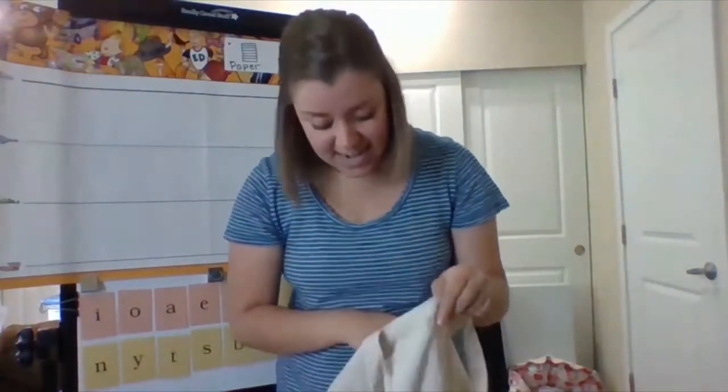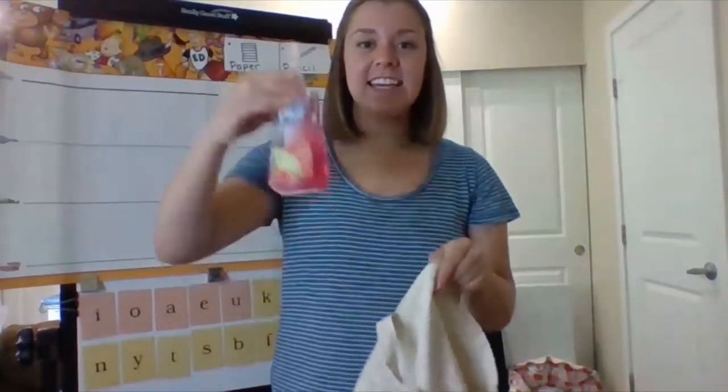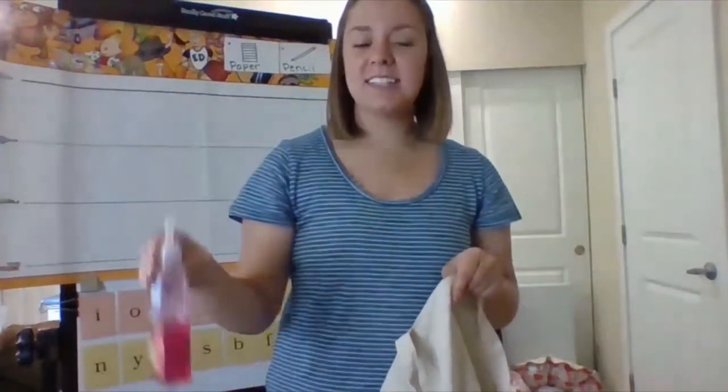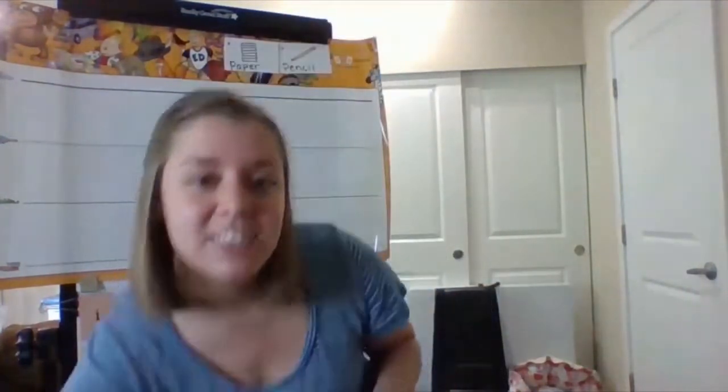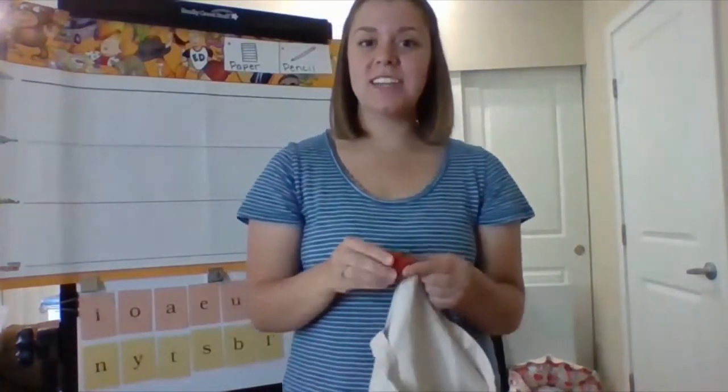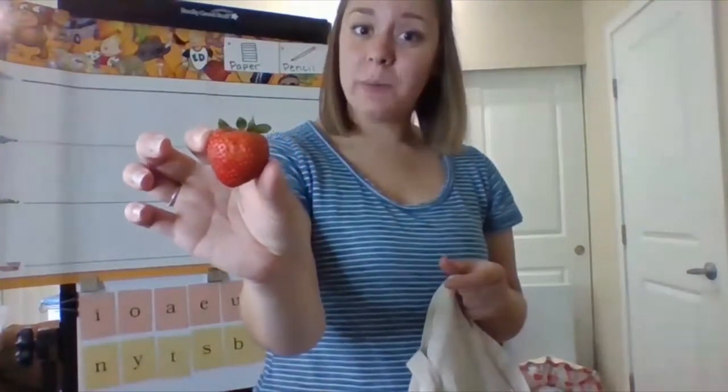2 more objects. The next object that I have is soap. I have some soap. Scissors, straw, sock, and soap. And I have 1 more object in here. And the last object that I have is a strawberry.